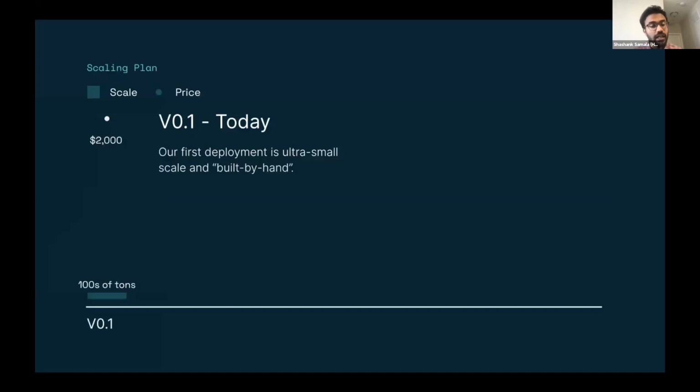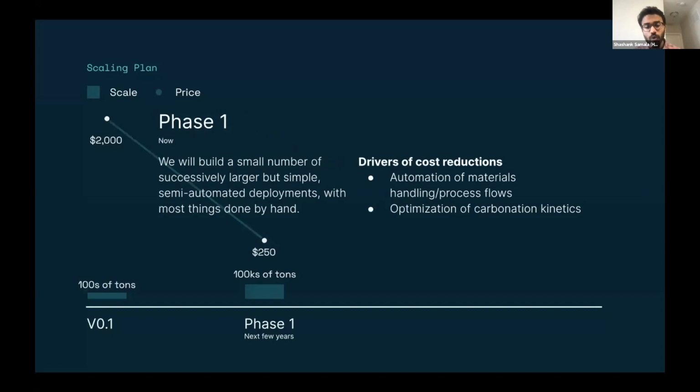Our first cost, V0.1, very ultra small scale, unoptimized, is going to be about a couple thousand dollars per ton. And this is where Stripe is helping us come down the cost curve. Pretty quickly in phase one, we'll get this down to $250 per ton, and we'll be at hundreds of thousands of tons scale at this point.